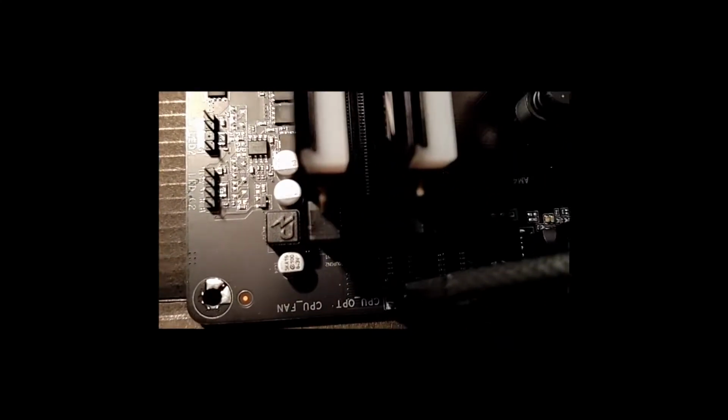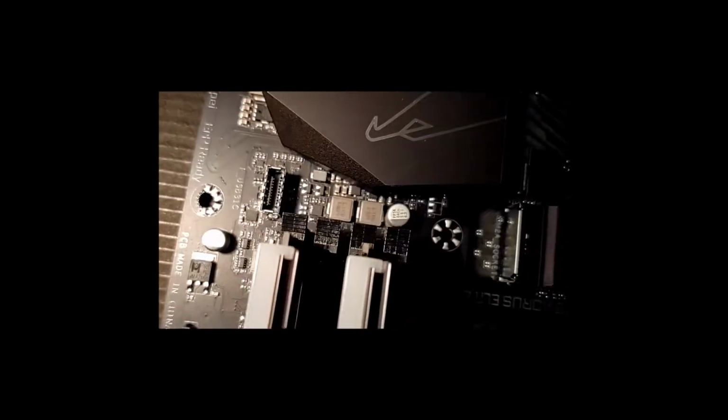Okay, so it's installed, but I want you to notice the chip right there, and the plastic clip. Notice how that chip is locked in between the plastic clip. So that's the click that you hear when you push down and the tab automatically closes. Mechanically closes.